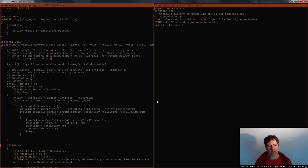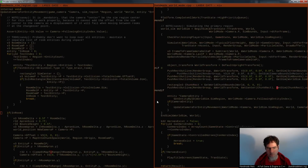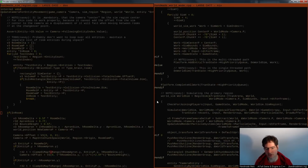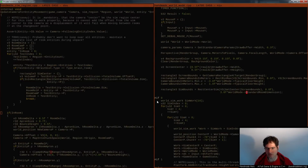It probably is because the sim region isn't sized to the room. That could be one reason. So let's take a look here. When we grab a sim region, you can see the sim bounds gets the standard room dimension, right? So it is going to be centered about the same place, but it's going to be sized differently. I don't know why that would cause any problems, though. It doesn't seem like it should. But maybe there's something subtle there that I'm not appreciating.